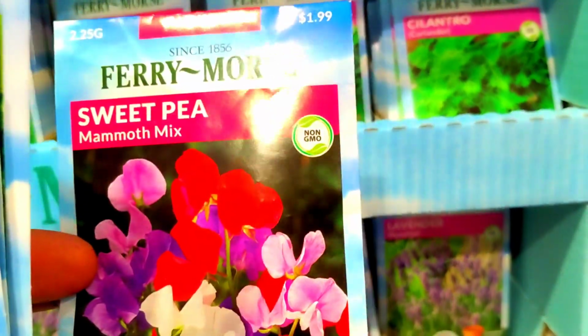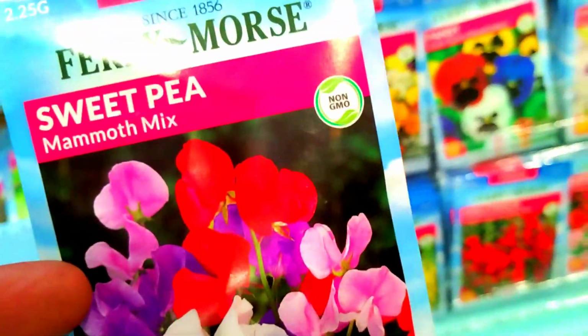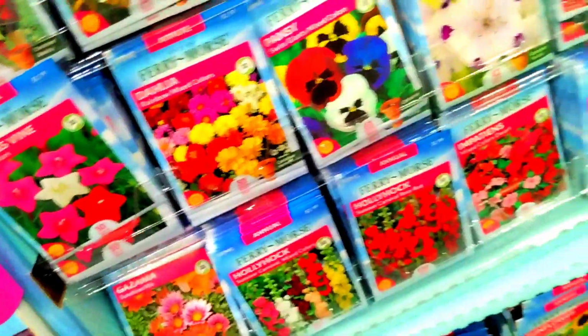It's the sweet pea flower. If you never tried it, oh my, try it. You're going to love it, family. You're going to love it. The sweet pea flower. I'll keep it.